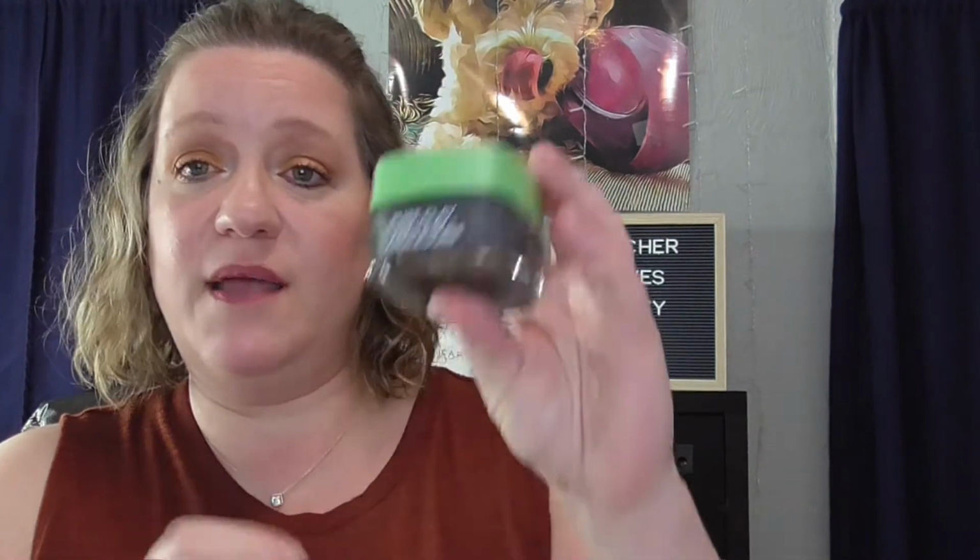Next product is for the project Budget Beauty. And for this one, we had to pick a budget-friendly or drugstore product. And for that, I chose my L'Oreal Pure Clay Mask. My goal is to use this up.